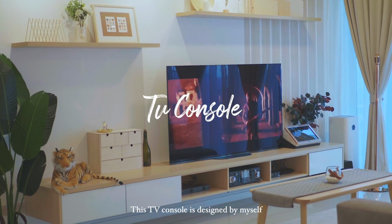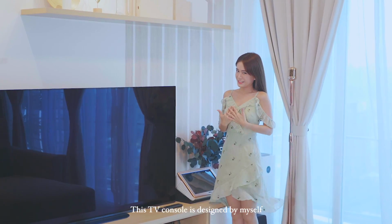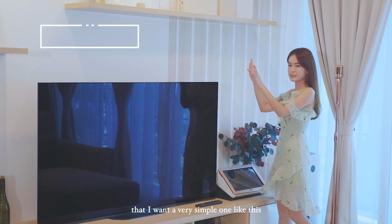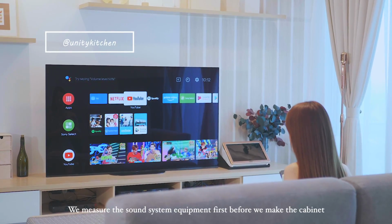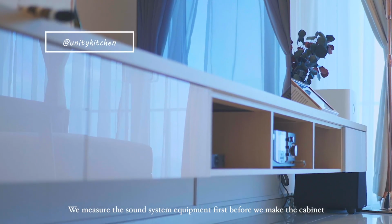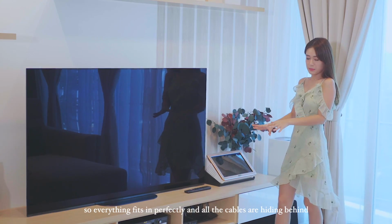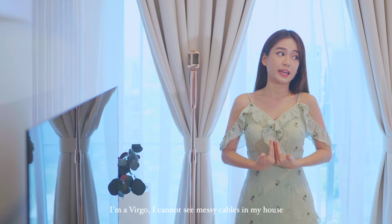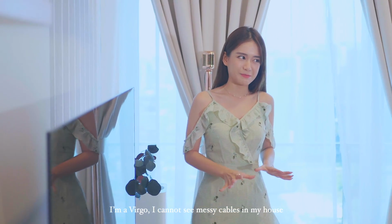So this TV console is designed by myself. I actually drew it out and showed it to Unity Kitchen, saying I want a very simple one like this. So we measured the sound system equipment first before we made the cabinet, so everything fits in perfectly and all the cables are hiding behind. I'm a Virgo. I cannot see messy cables in my house.